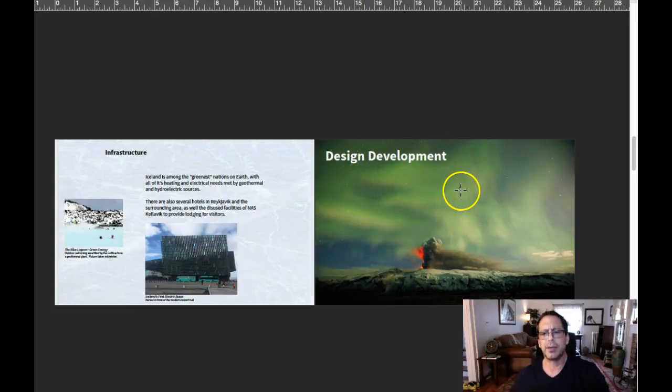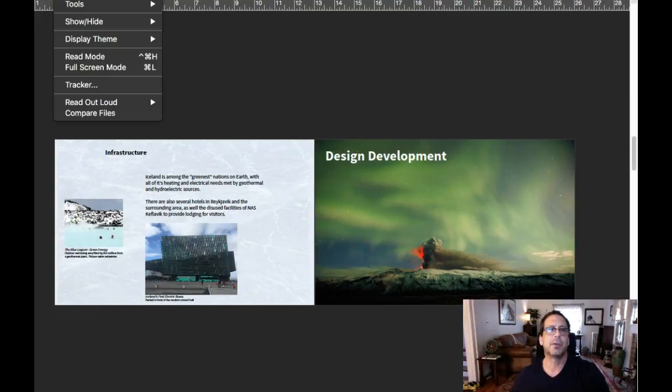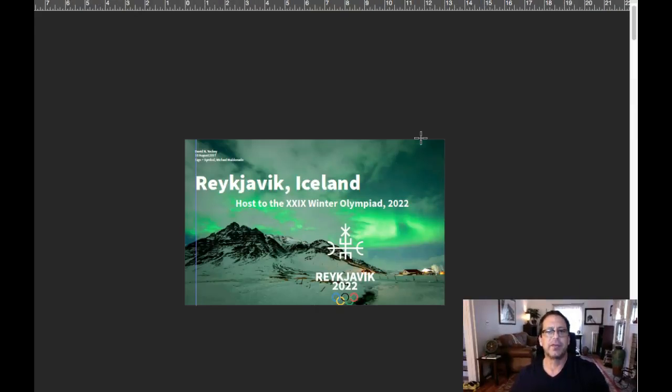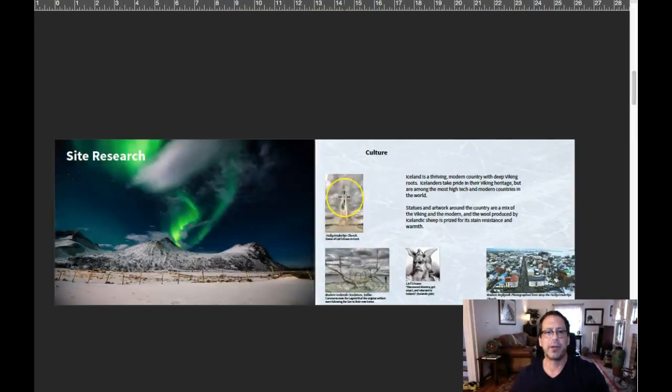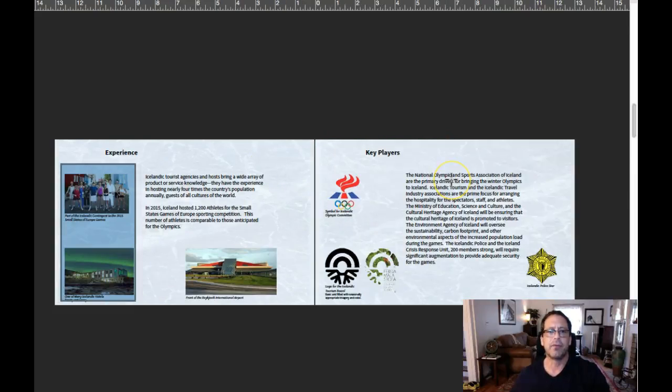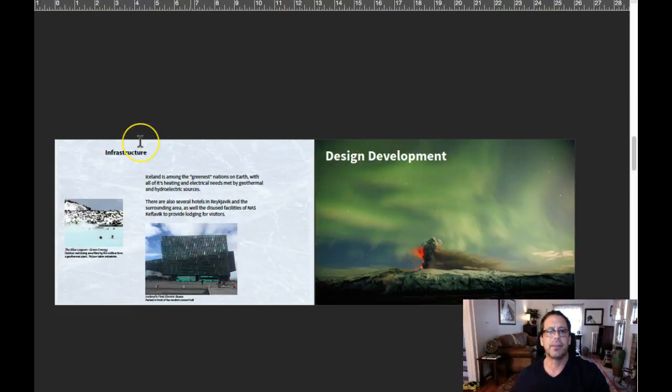This page causes a problem, and the reason is because I've got your presentation viewed in show cover page in 2-page view. So what we see is the way it would be printed. There's your cover, and then we have our spreads over here. It makes sense to introduce new sections on the left-hand side of a spread, right? It doesn't really make sense to introduce a new section on the right-hand side, because then a viewer would have to turn the page to get to design development. So for that reason, I would recommend that you do something here.